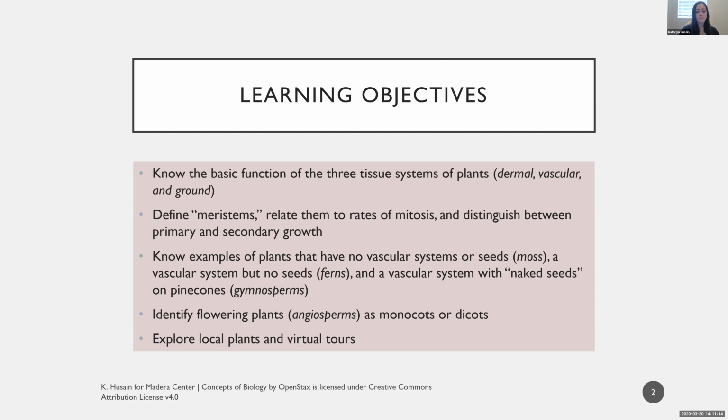Some plants have no vascular system or seeds. Some plants have a vascular system but no seeds, and some have different types of seeds with a vascular system. So we'll think about those different classifications of plants and really the diversity of plants. We'll look at different types of flowering plants, and then we'll explore some local plants from that local garden.